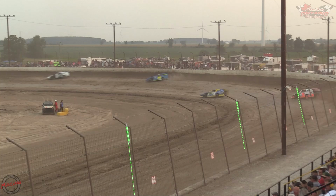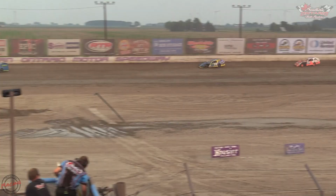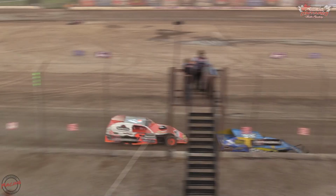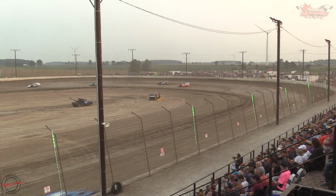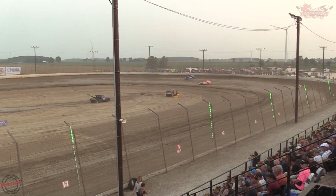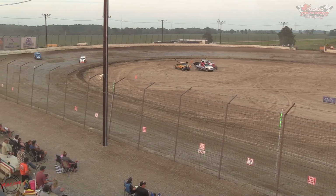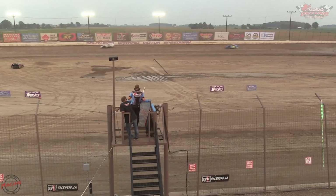Out front, Smith leads these guys around. Toniolo, Lajeunesse, and Mills. A little further back there, Brad McLeod, Villaranda, and O'Leary rounding out the field here. Looks like he's got some front end damage as he pulls that car down to the infield. Looked like some front end issues, but O'Leary now to the infield as we continue on here for heat race number one. Down to two laps to go here for Smith in the 86.